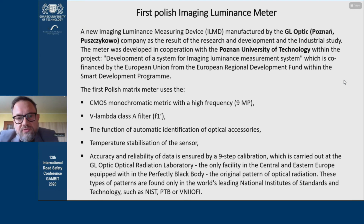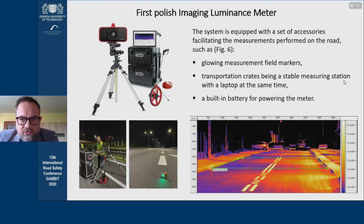It has a number of unique novel solutions. It was calibrated at the laboratory of GL Optic. The company has a model of a perfectly black body as the only lab in Central and Eastern Europe. The meter is fitted with a lot of accessories. In addition to interesting technology, it is designed to be used on site, on the road. So it has accessories that make it possible to mark out the measurement field. It has various ways that allow it to be transported easily. There's a package, there's a battery pack.